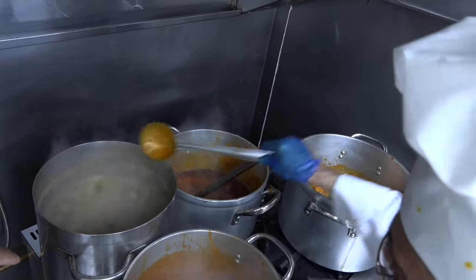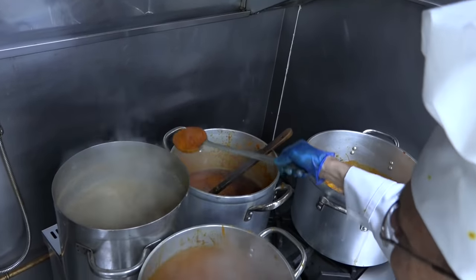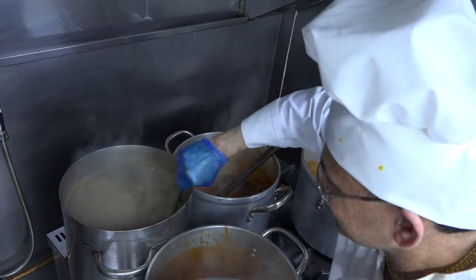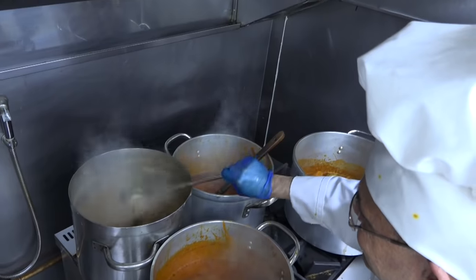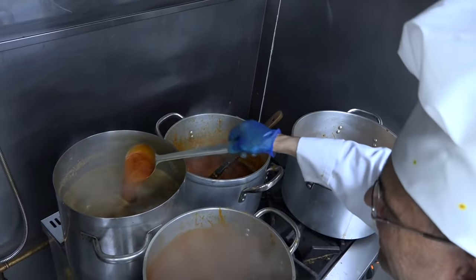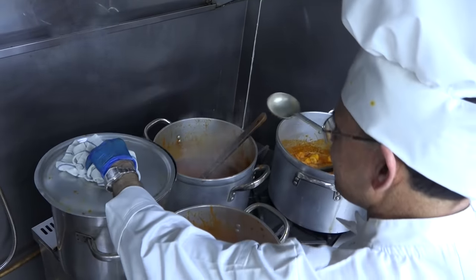So what's the dal you use? That is black urad dal, for dal makhani. Black whole urad dal. I don't use any pressure cooker in my kitchen. Everything is natural cooking.